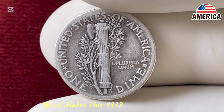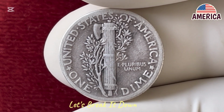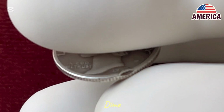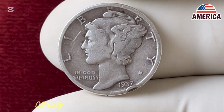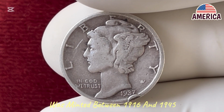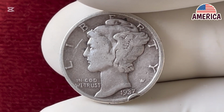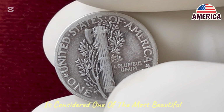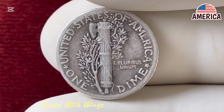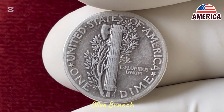What makes this 1938 Mercury dime so insanely valuable? Let's break it down. First, the design. This isn't your average Roosevelt dime. The Mercury Dime, officially called the Winged Liberty Head Dime, was minted between 1916 and 1945. Its classic design by Adolph A. Weinman is considered one of the most beautiful coin designs in American history. Lady Liberty, crowned with wings, stands for freedom of thought, and the reverse shows a fasces and olive branch, strength and peace.